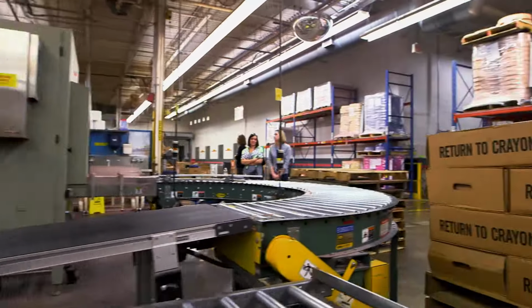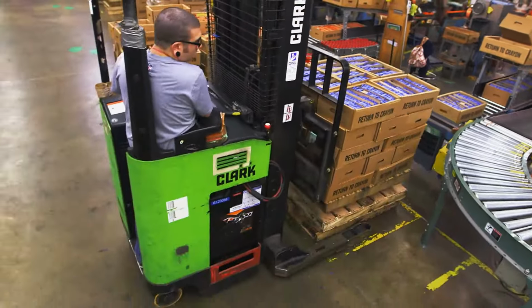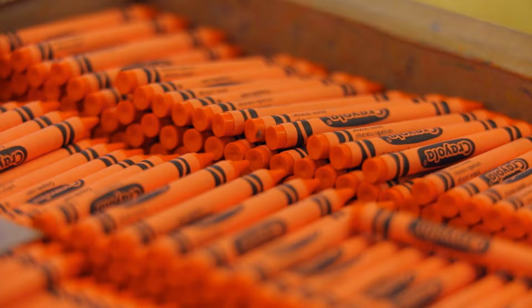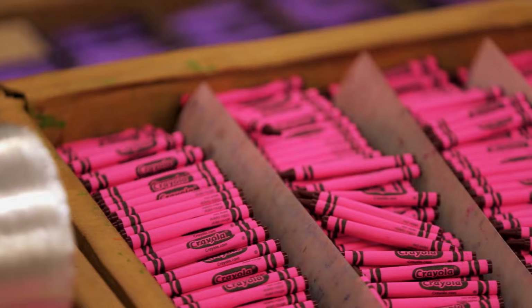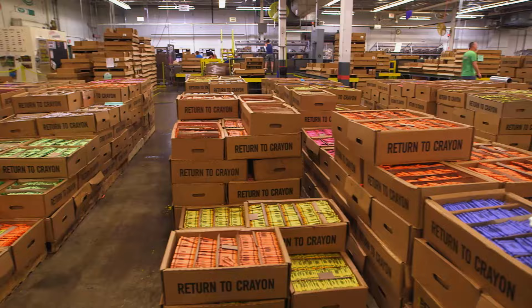The crayons are stored in boxes and transferred to the packaging department, where they will meet a man we like to call Roy G. Biv. That's red, orange, yellow, green, blue, indigo, and violet. Yeah, but also purple pizzazz, jungle green, jazzberry jam, fuzzy wuzzy, mountain meadow, unmellow yellow. These guys make over 200 colors.